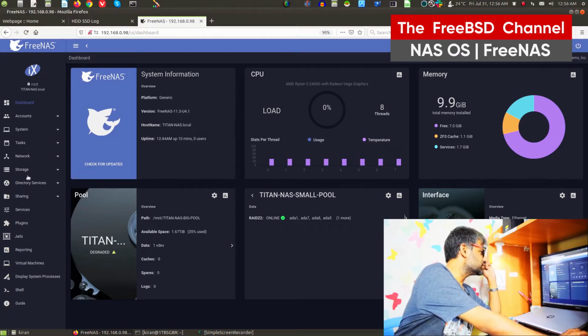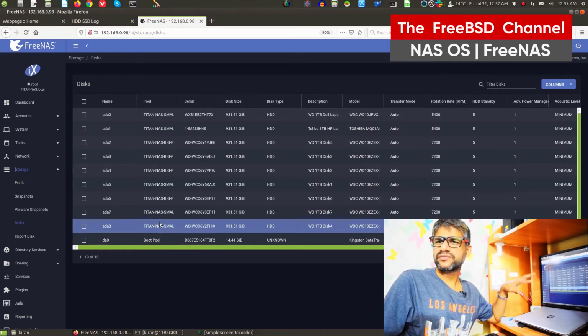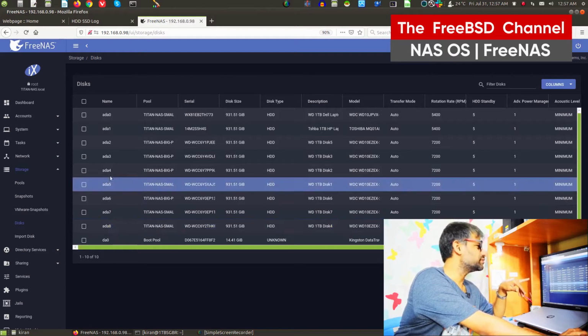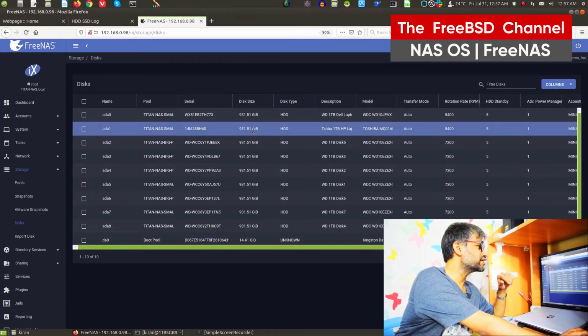So the problem is, if you go to storage and disks, as you know, a drive failure can be for any reason. It may have some inconsistent read errors, or it can be something like this, where the drive no longer comes up and no longer shows its status as active. Which is the case in my situation. You can see there are totally 9 drives. It is supposed to be 10 drives. You can see 0, 1, 2, 3, 4, 5, 6, 7, 8, and you should find ADA9, which is the failed drive. And this is the boot pool.